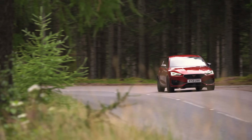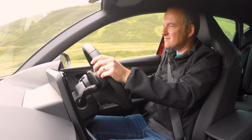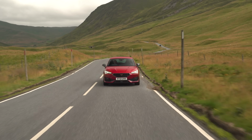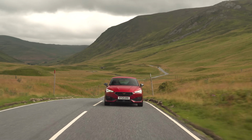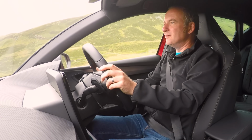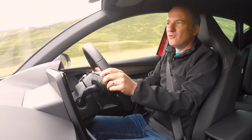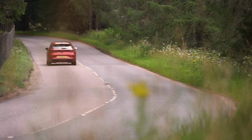It is good, it is good. I do like it. And like I say, it's a thing to live with. Yes. But you just feel Cupra, now that it's a standalone brand, now that they are really bigging up the emotion, the excitement, you feel like it should have a bit more about it. A bit more noise, a bit more drama, a bit more feedback through the wheel. Something more about it.